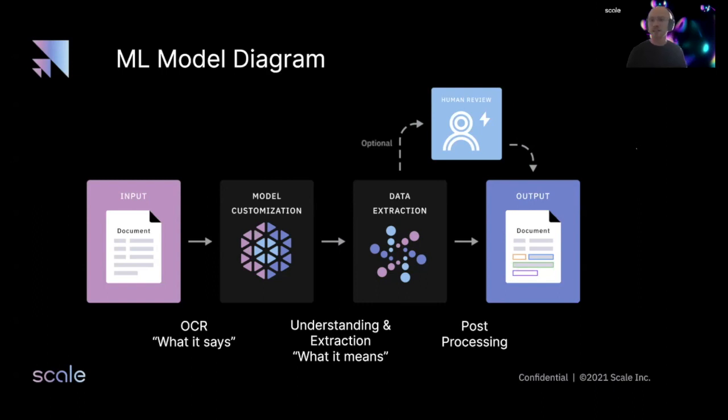Once we have done that, we have extracted all the text from the document. So we can use this extracted text and the layout of the documents as input to the next model, which is responsible for the understanding and the extraction. What this model does is it tries to make sense of the overall document to understand the content of the document, and then it extracts the information that the customer wants. Another goal of this model is that it's going to say how confident it is in its prediction. And if the model is not confident enough, we can add a last layer of human review. So there's going to be a human reviewer who's going to look at the output from the model and see if it's correct. If it's not correct, they will fix the mistakes made by the model.